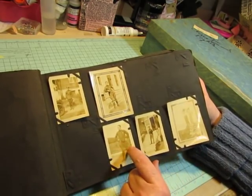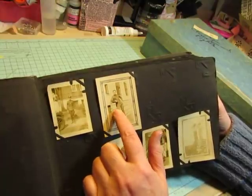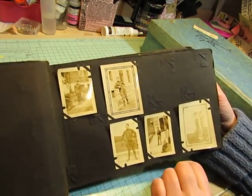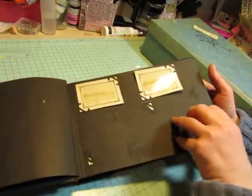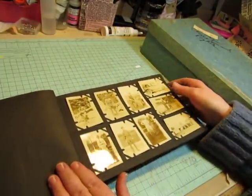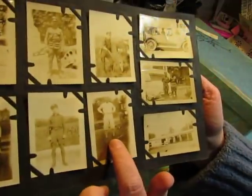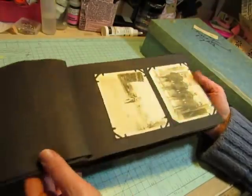So this is just an old album, and that actually looks like a World War I uniform to me. It's like a jodhpur, like riding pants with the part that pops out there. This album has a lot of these sepia toned photos. There's an automobile, some soldiers. Yeah, look at that. He's wearing knickers. Cool. There's a bigger one.